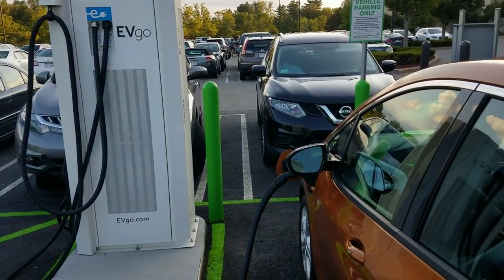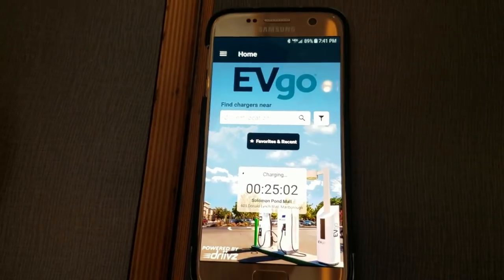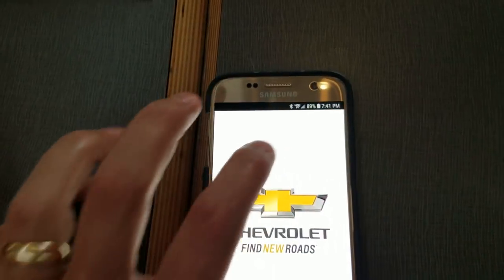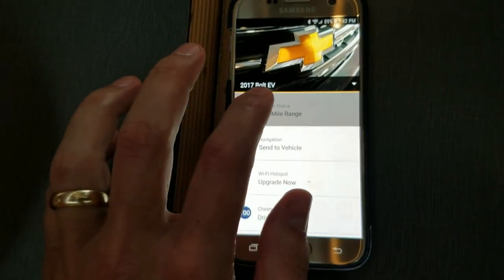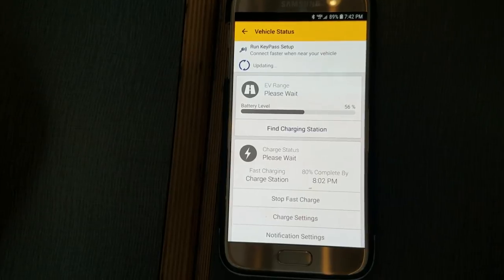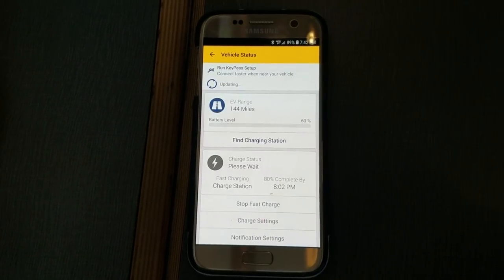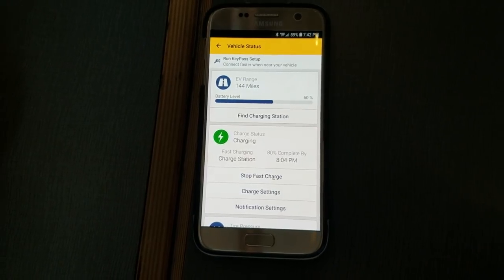While stopping for a bite to eat at the food court in the mall, I was able to check in on the charge status through the EVgo app on my phone. Like before, while checking in on the car from work, I was also able to use the My Chevrolet app to see the exact percentage of the charge level in the car. Not too much time had passed, and we had more than enough charge to make it to our destination.